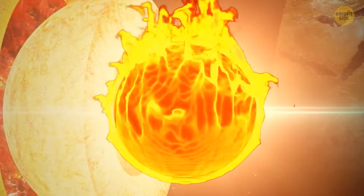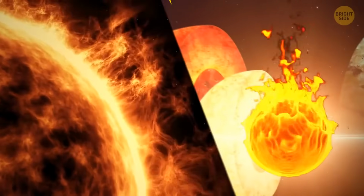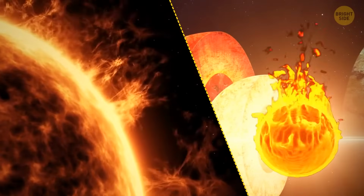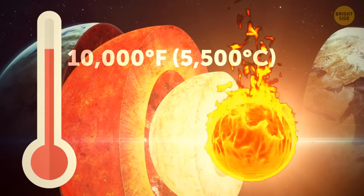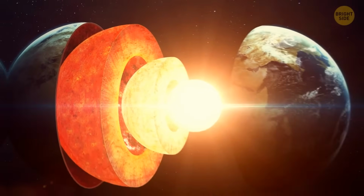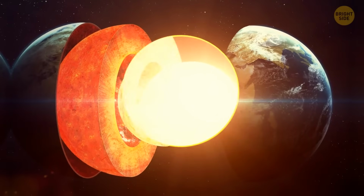It's burning hot. The temperature at the center of our planet is the same as at the surface of the Sun. The outer core can reach almost 10,000 degrees Fahrenheit. It's difficult to explore it because we can't go there.